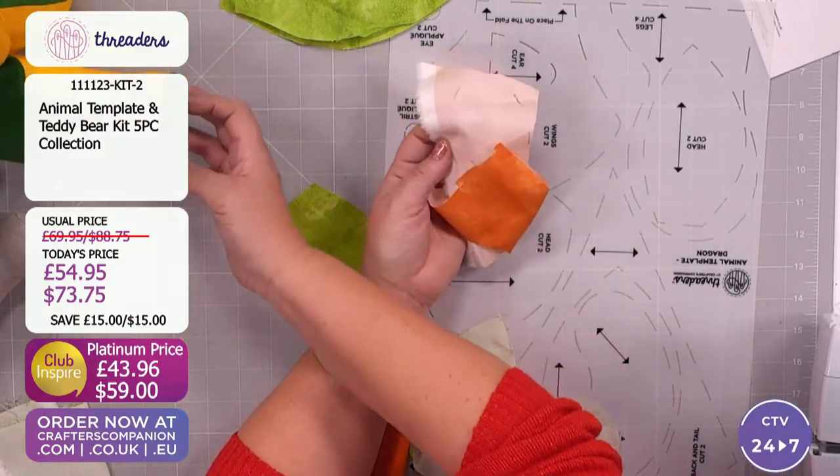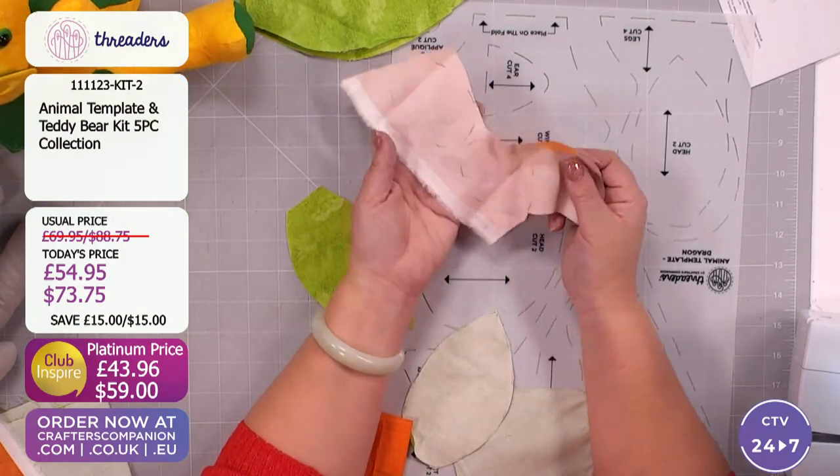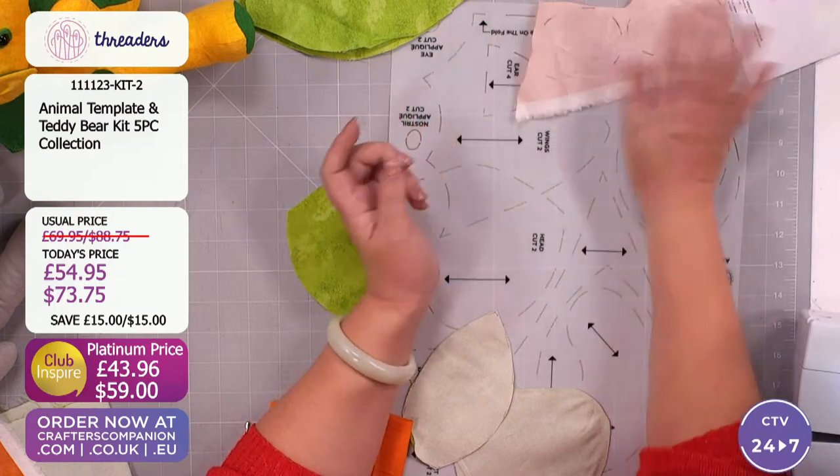You can see on here, he's got his little coloured pads there. So I've cut those out of, well, I've marked them on my orange fabric. I need to cut those out in a minute.